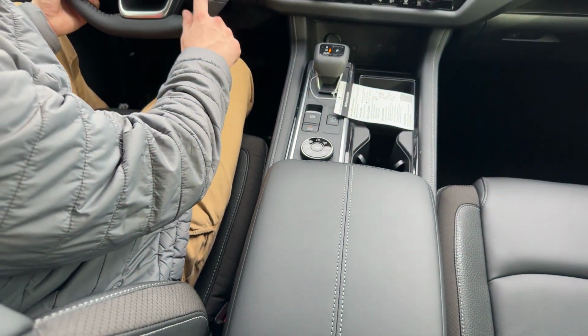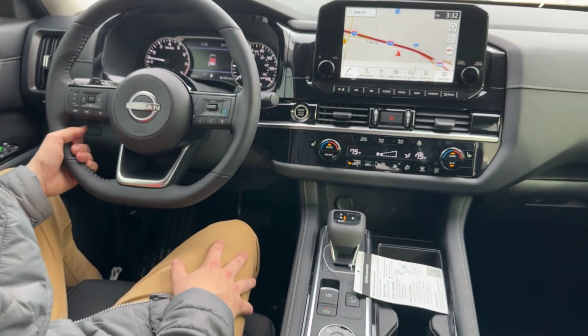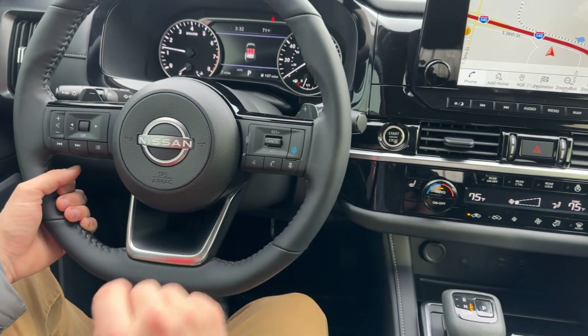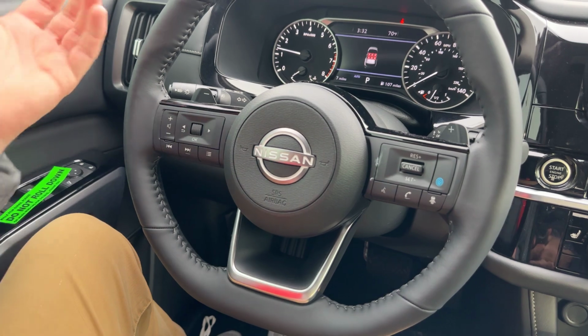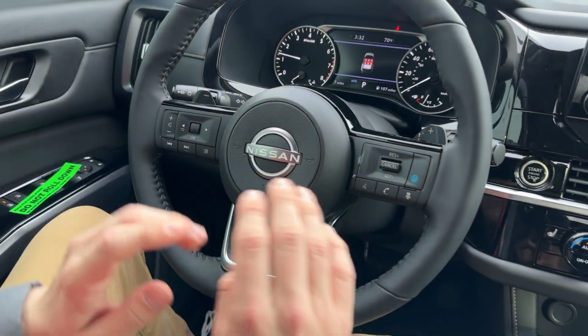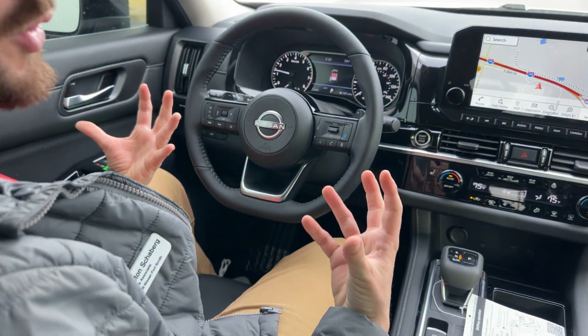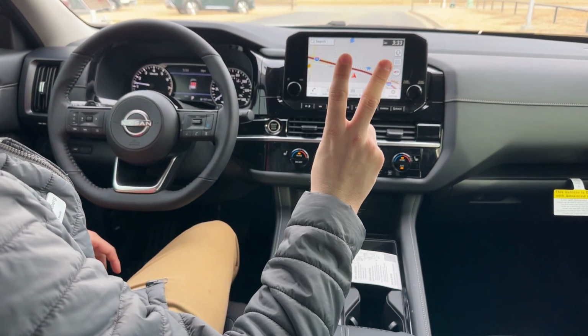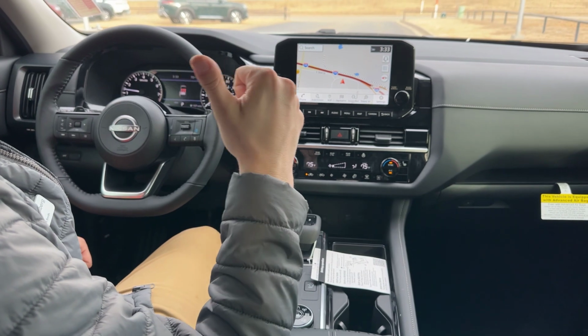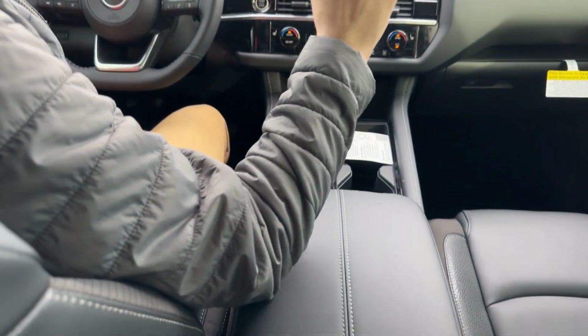Up here in the steering wheel, one of Nissan's coolest features that is offered in our Pathfinder is the Pro Pilot Assist. Now in Teslas, they have the Autopilot. Nissan's is called Pro Pilot. While you do have to have your hands on the steering wheel, this feature will take all of our safety features and combine them into one mode, which will basically drive for you on highway and interstate situations. And that works from 0 miles an hour all the way up until 90 miles an hour.